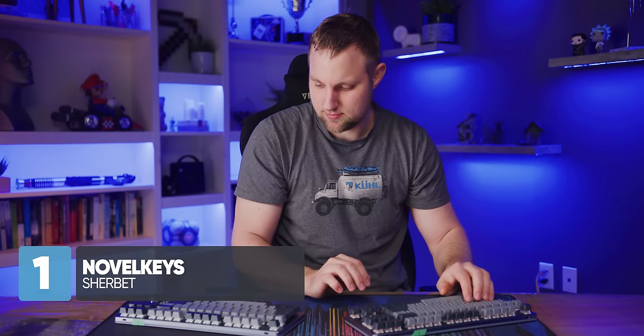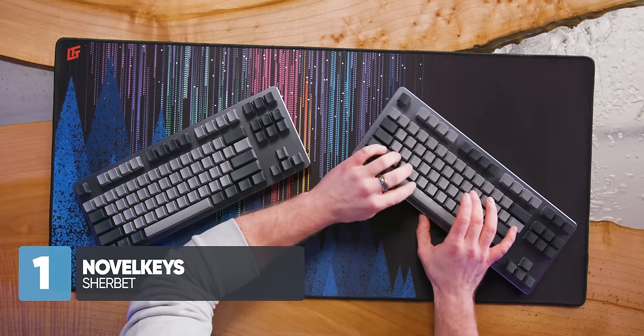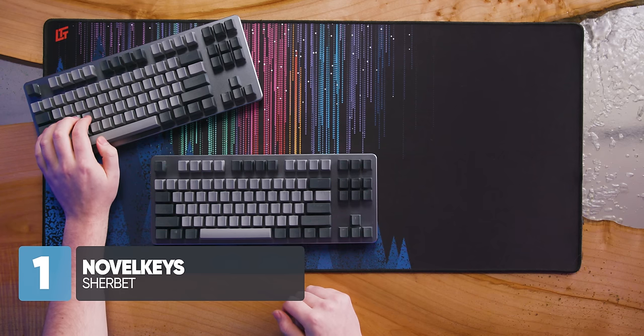Ooh, clickier. Stronger, faster. This is not bad. Whoa. Whoa! That is a sharp click. The click on this is very noticeably different. If it was Cherry, I would be very surprised.